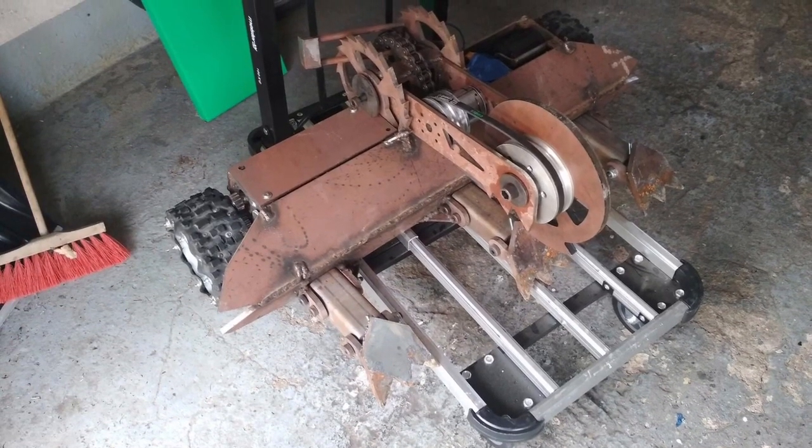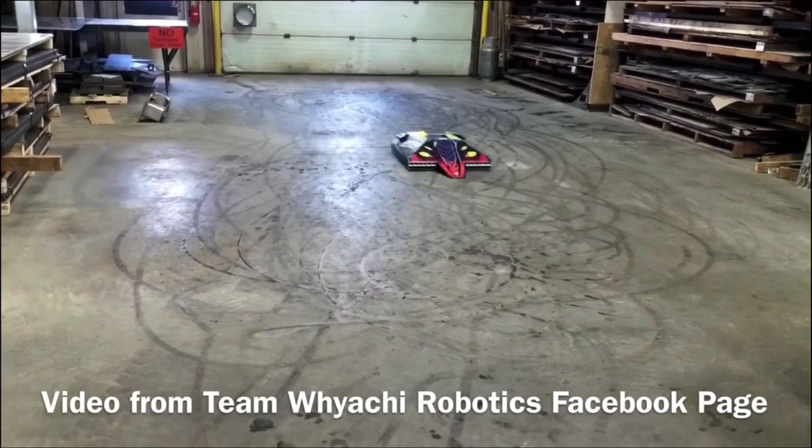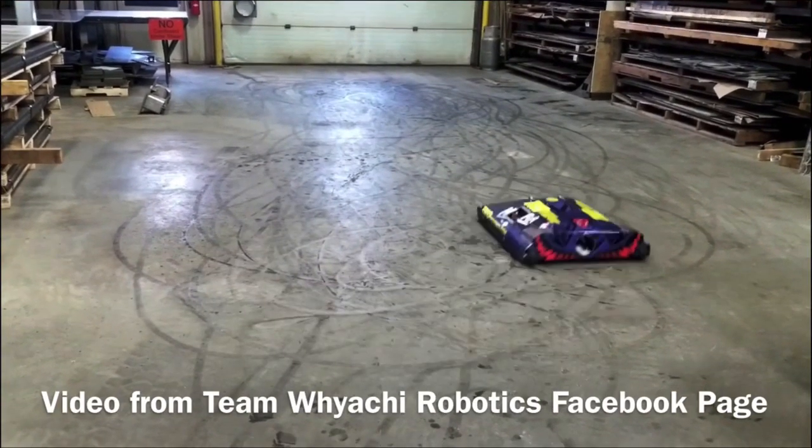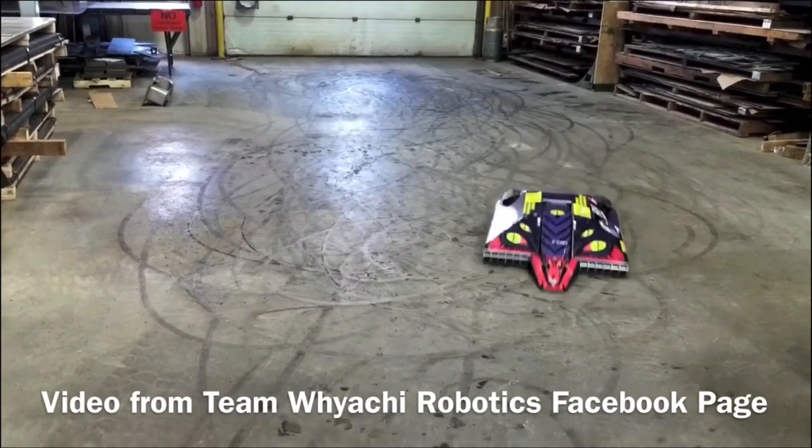It's very interesting. Now, Team Waiachi have been test driving the new Hydra, and by God, it's manoeuvrable. It is a brushless beastie now, and you wouldn't want to come up against it, I don't think.